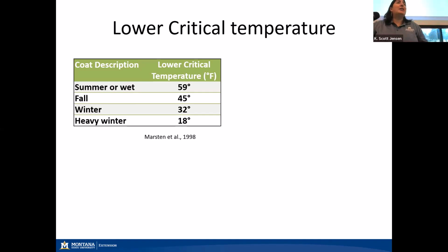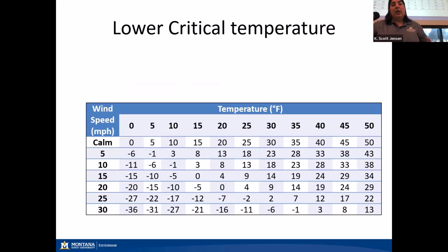18 degrees up here, that's pretty average for wintertime. You know, we don't think much about it. If they have time to adapt to that temperature, they get a really good hair coat on them, they're going to do a lot better because they had that adaptation time, and we probably don't worry about increasing their requirements that much, but we can do it.